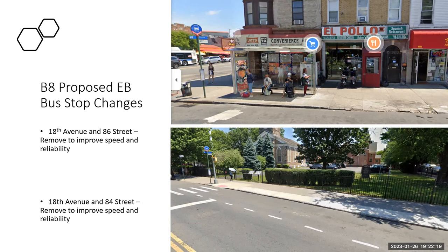But if I had to get rid of one, my theory is 86th and 18th is literally right up the block from the D train. If they said to pick one to lose, I'd pick the 85th Street and have everybody go to 86th Street, because you still have access to the train and you still have access to the B1. And it's a short block. Correct. But you're missing the connection. So basically, we're saying to them to do the opposite of what they're doing. That's what I would say, but that's just me. I wouldn't have either one removed.